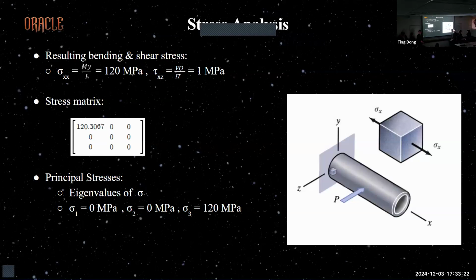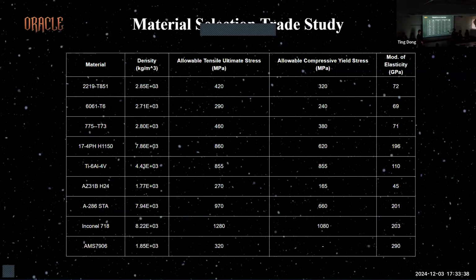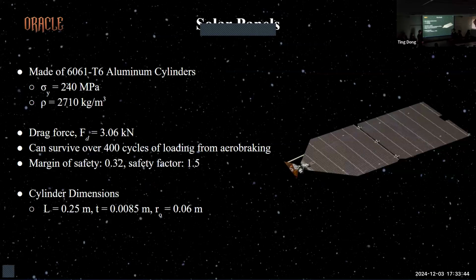If you go to the next slide. Oh, it's the one after this. This is where we talked about the margin of safety and the safety factor for the static analysis. But yeah, it was separated by, so if you go back, we should have moved that material selection slide. Yeah, we could have moved this material selection slide somewhere else.